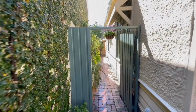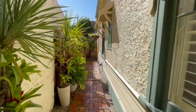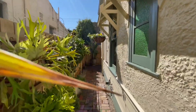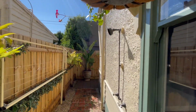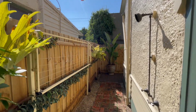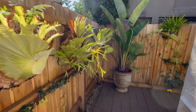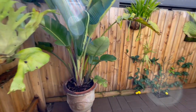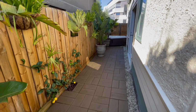Walking down the side of the house, we're pretty keen gardeners, so a lot of it's in pots. One of my more recent additions is an outdoor shower, so when you come back from the beach, it's plumbed into hot water. You can have a little shower here. Discreet washing line, which leads us to the afternoon courtyard garden. I call it the afternoon because we get stunning sun in here in the afternoons and it gives you a little bit more privacy than the front if that's your preference.